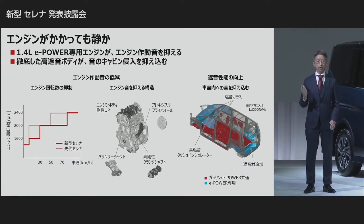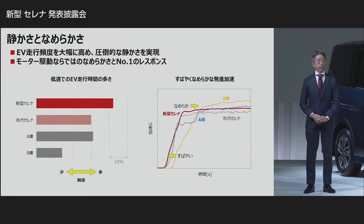We improved the vehicle body's sound insulation performance through the use of sound insulating glass and reinforced sound insulation materials to prevent the transmission of sound into the cabin space. The left graph shows the ease of EV drive. We pursue quiet environments so that people can enjoy conversation, because you don't need to turn on the engine. Please look at the right graph. This shows startup acceleration. Red is the new Serena.